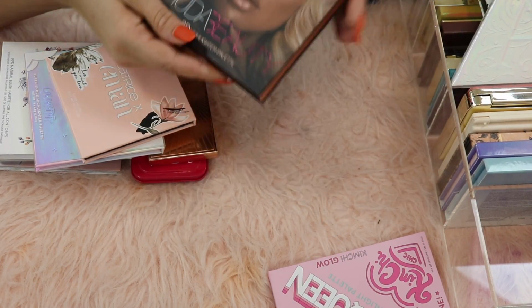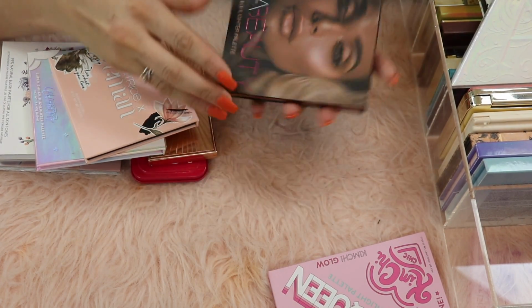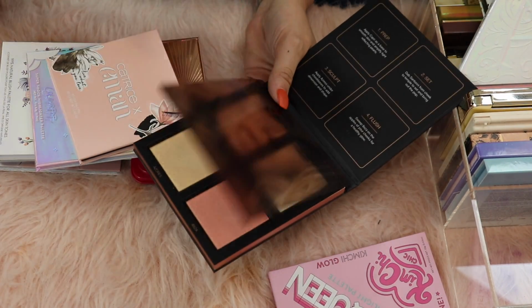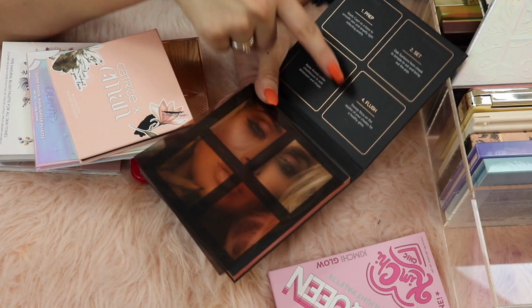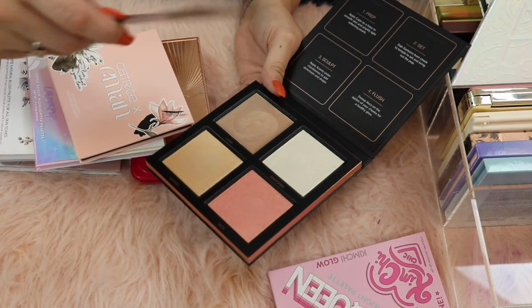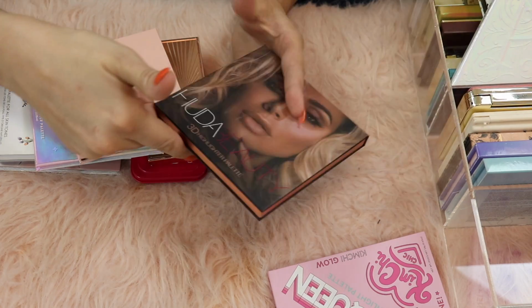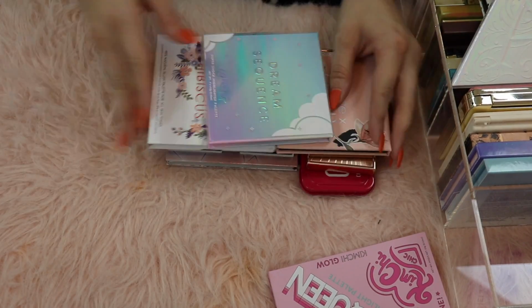Honestly, I don't mind that. I think she's beautiful. Like I think this is such pretty packaging. And I love the fact that it's got just a little guide on how to use the 4 different shades in here. I really do like this palette. So this one I am going to hang on to.